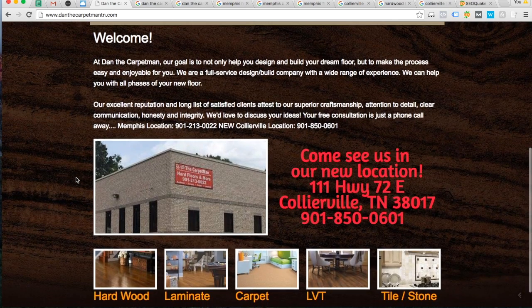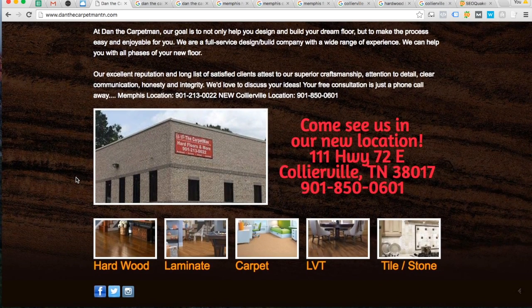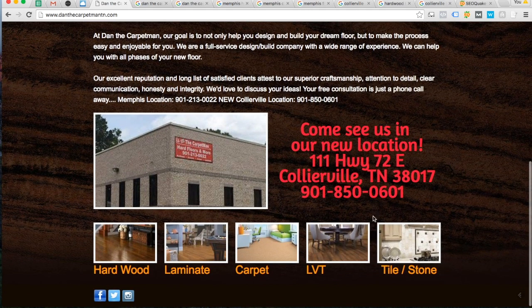The less fields you have, the more likely people will be to fill it out. So let's see. As I scroll down here, I do see that you've got the address to your Collierville location on the home page, but you don't seem to have the location for your Memphis store on the home page.